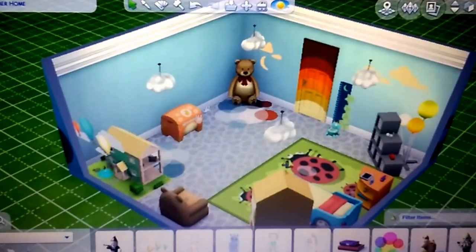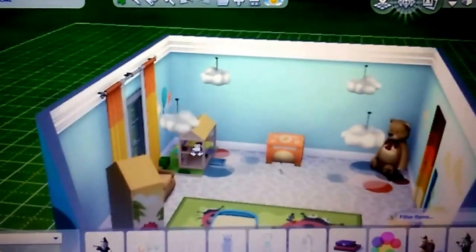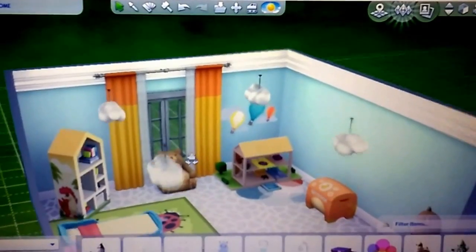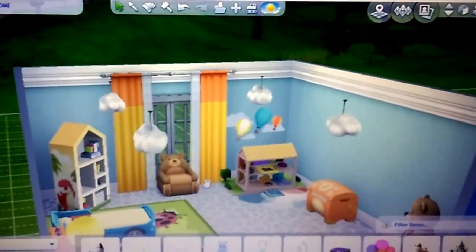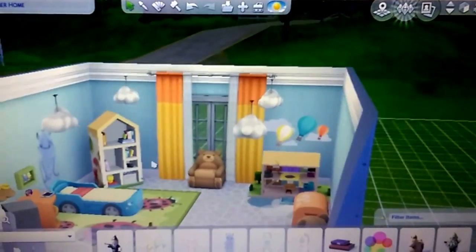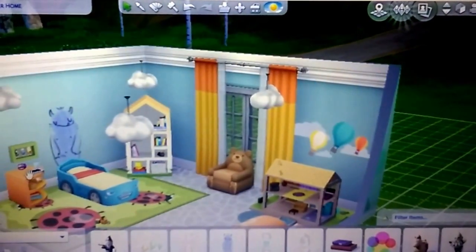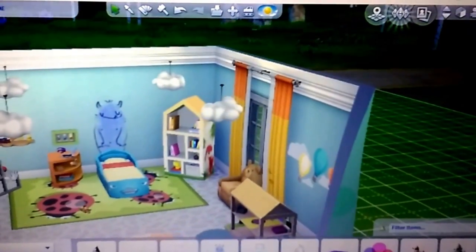Yeah, I hope. Hopefully y'all enjoyed it. Sorry, I'm kind of quiet. I was really concentrating. It takes me forever to build anything, but I actually liked it. I figured I'd start small and make a little room because I was really stressing out trying to build a house. Alrighty. Now here is the room.